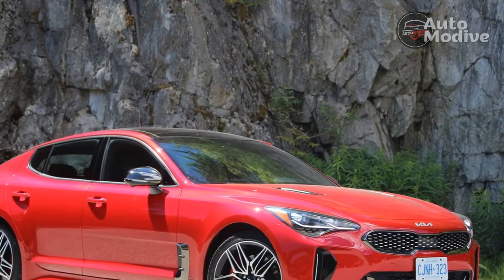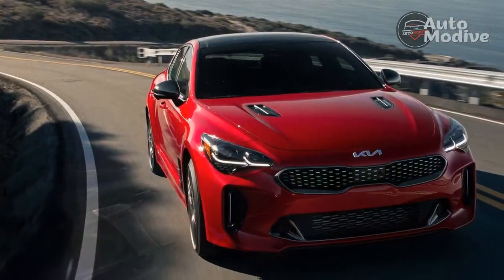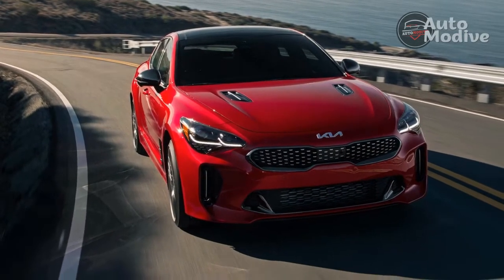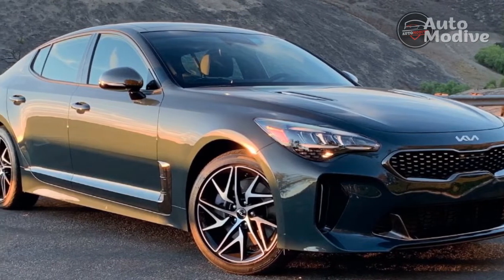The Genesis G70 might be a bit more compact and sportier, the Mercedes-Benz C-Class might be a bit classier and glitzier, and the Alfa Giulia might be a bit sharper, but the Stinger feels like a near-perfect compromise in base form with its larger turbo 4 and comfortable interior.